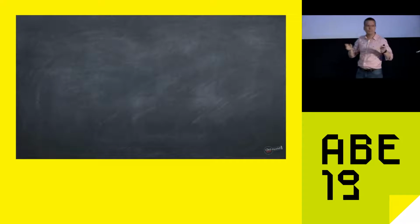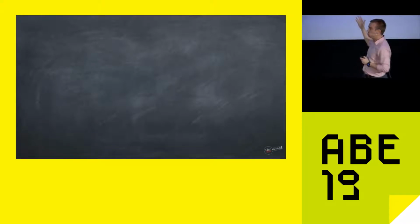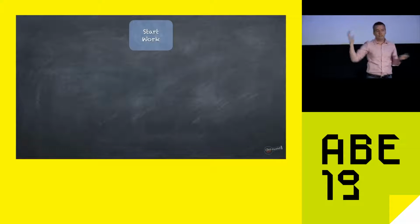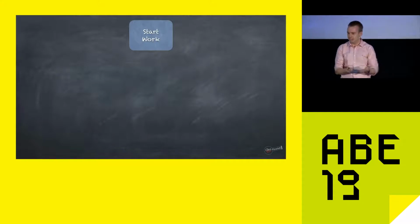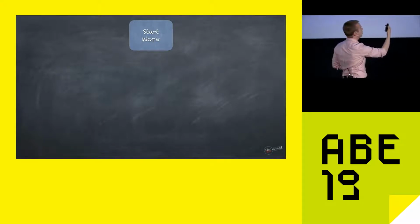So regardless of whether it's a task or a user story or a feature or something that you have to do, at some point you have to start work on it. So if you have to start the work, regardless of the type of work, correct? Eventually, you need some time to work on it, to spend some time to complete that task, that story, that feature, that demand, or whatever.